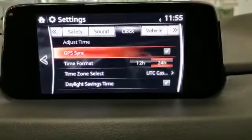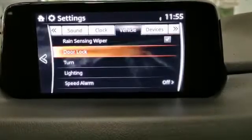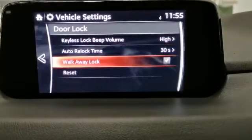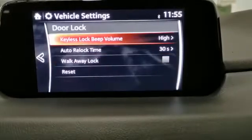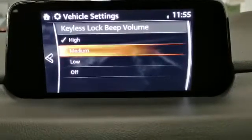Here, clock 12 or 24 hours, and you can adjust the time zones. Vehicle, you can adjust things like door locking, whether you elect to have walk-away locking or not. That's if you walk away from the car with a key fob on you, the car will lock. You can actually adjust your keyless lock beep volume, high, medium or low.